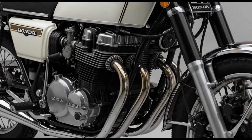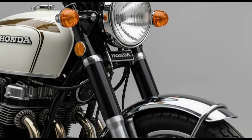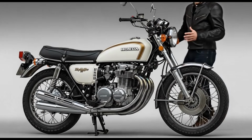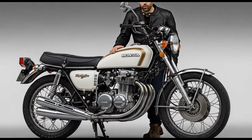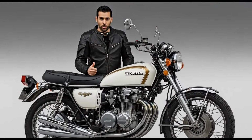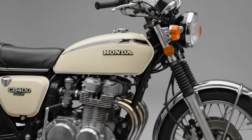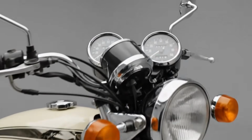The lightweight crankshaft improves throttle response, while the redesigned intake pathways ensure optimal airflow, giving it a crisp and vibrant sound that modern riders will appreciate. Every twist of the throttle delivers a sensation that blends nostalgia with precision. Advanced technology integrates seamlessly into the riding experience without breaking the retro magic.